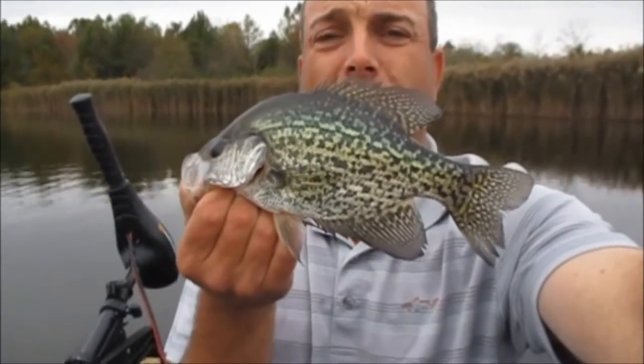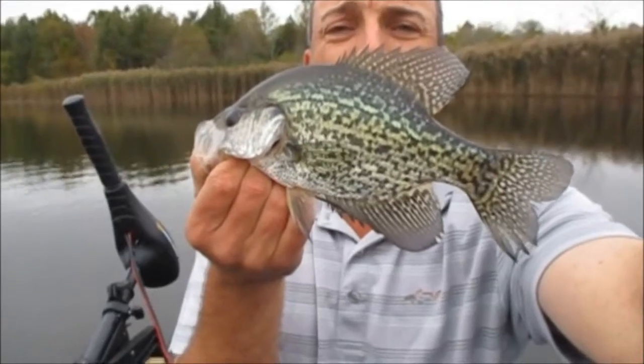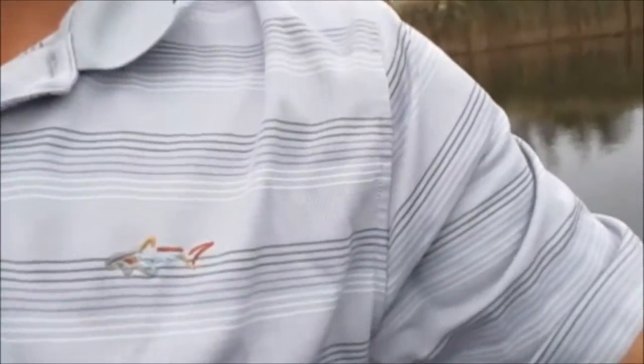All right, guys, first crappie of the day. He's not a bad one. He's about 10 inches, right at 10. There we go.